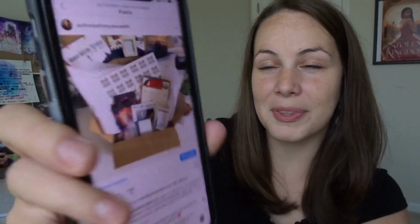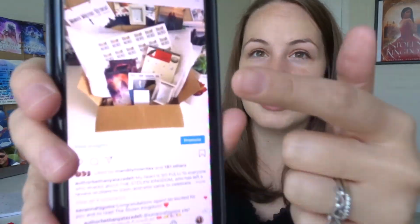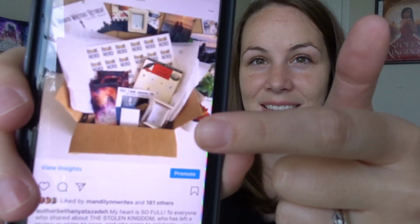When I first came up with the idea, these were all of my favorite things. So the first care package was literally my favorite things. It had Bird by Bird by Anne Lamott, which is one of my favorite writing books of all time. It has this little 1-inch picture frame, as I call it. It's actually 2 by 3, I think.